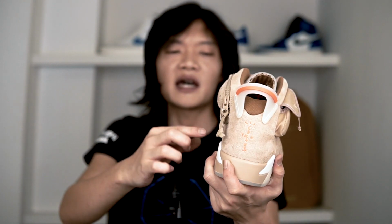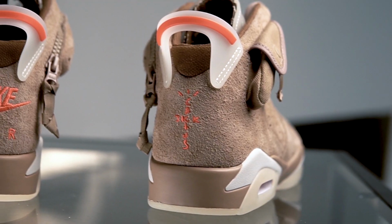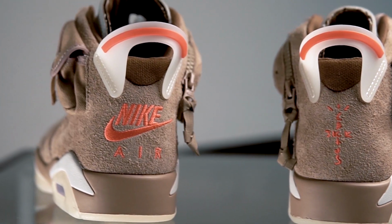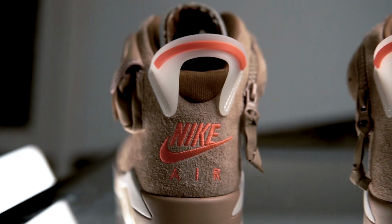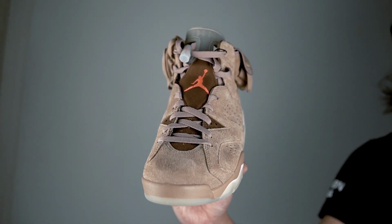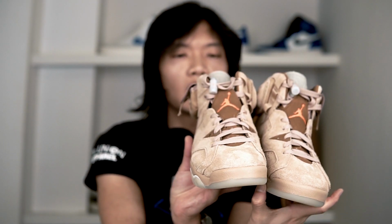Looking at the back, it's got the Cactus Jack logo. It's got the Nike swoosh on the other side, as you can see. In the front, it's got the orange Jumpman logo.